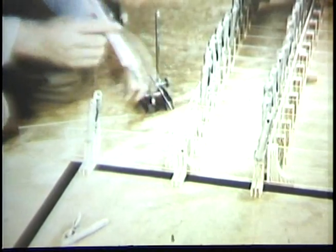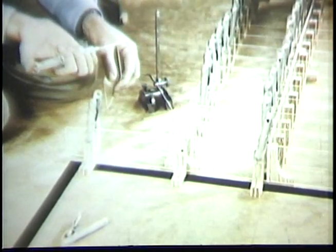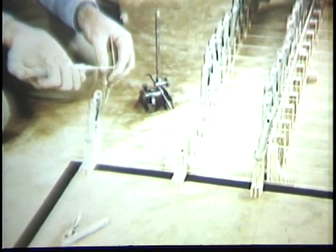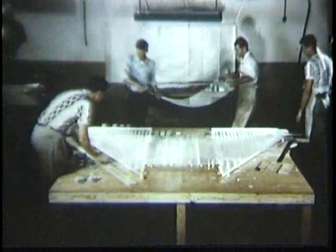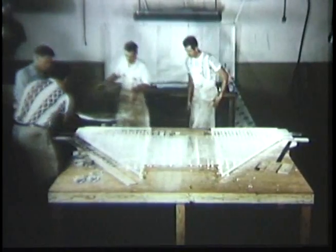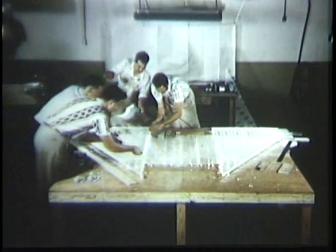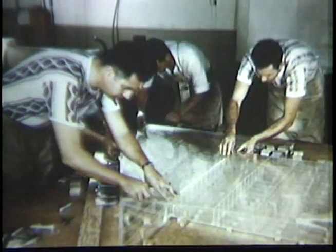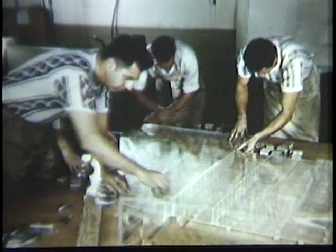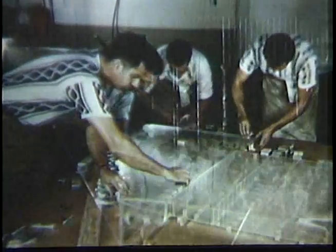A 1/3 scale outline of the wing was marked on this layout table, and wooden blocks were cemented in position to serve as a jig for the parts. The plexiglass skin is 60 thousandths of an inch thick. The plastic wing was completed after 380 man-hours of construction. This compares to an estimated 10,000 hours required for a comparable metal model.